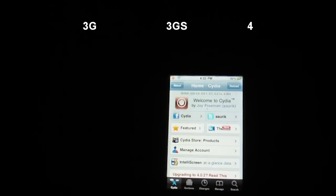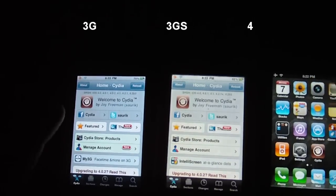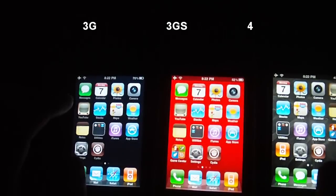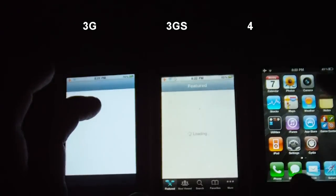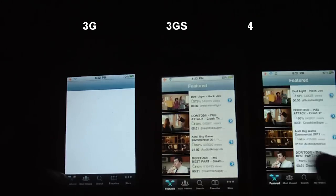That's really all there is for this video. I guess one really good test that we could do is to actually load a YouTube video and see what the fastest phone is video-wise. So we're gonna open up YouTube here on all three phones. That's not really a race. And now we're gonna go to featured for all three of them.